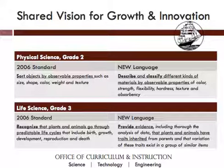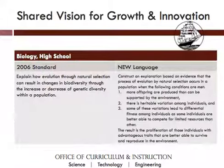And then furthermore, the same thing for third grade life science related to plants. The 2006 version asked students to recognize that plants and animals go through predictable life cycles. Again, that verb recognize is kind of ambiguous. You don't really know what's asked. The new standards are more specific, provide evidence, including through the analysis of data. So there's that math connection now. They're analyzing data that plants and animals have traits inherited from parents, and so on and so forth.